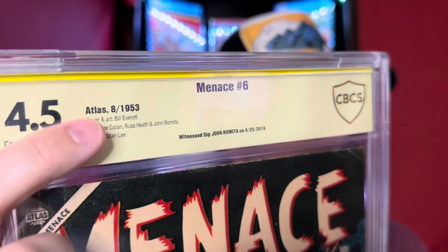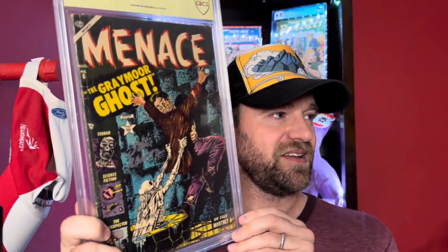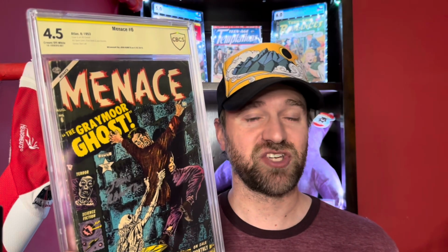This is a Bill Everett cover. You can see a little note up there, and the Menace run has some really good covers in it. This is from Atlas, which is that precursor to Marvel. I definitely recommend checking out the Menace run if you're interested in Pre-Code Horror.